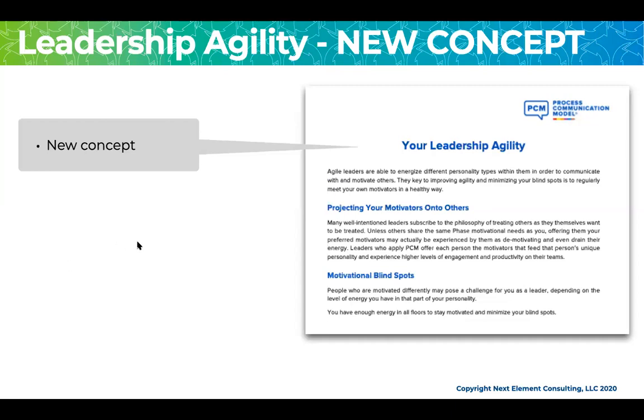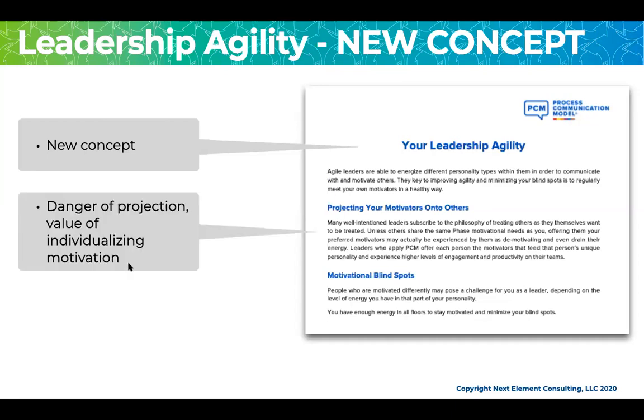And so we talk about that, and then we caution against projecting motivators. I don't think that's anywhere else in any other seminars or profiles, the danger of practicing the golden rule. And then motivational blind spots, which is where we might struggle motivating other people if we can't energize that part of us and recognize the importance of those needs. That's agility. Any comments or questions on that concept?